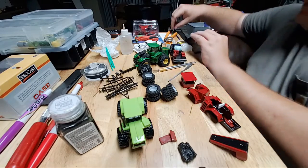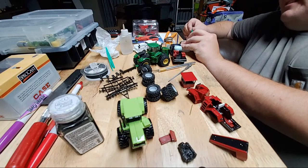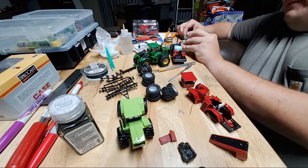Well, I'm going to put one more piece on here. We'll see how this works out. This could be a disaster. You need to do a custom 8330. Yeah, maybe someday.